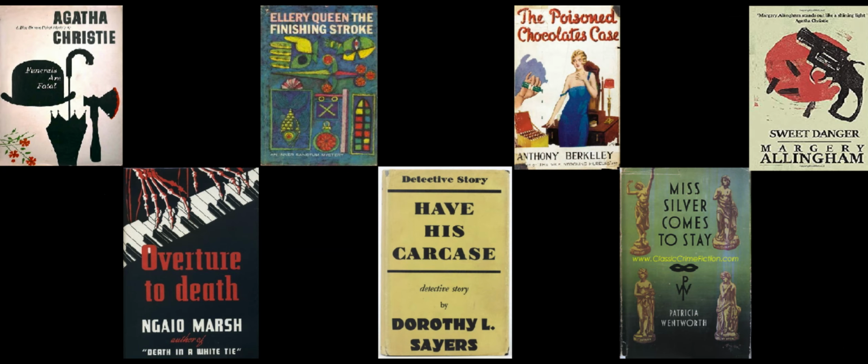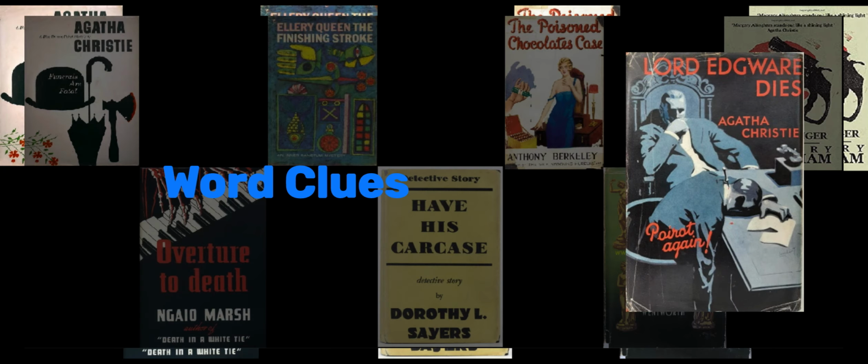Now, these final 6 points are all specific plots or clues I like to see in mystery novels. The first of these is word clues, and I find these to be some of the most fun clues in a mystery novel. These come in many forms.